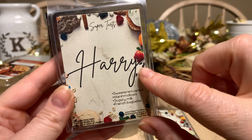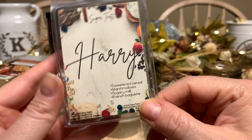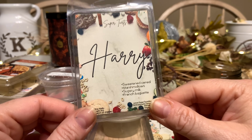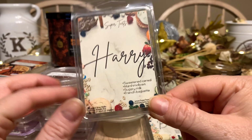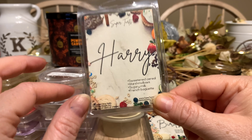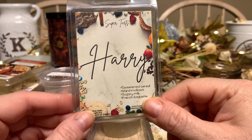Again, in the older packaging, Harry. This is sweetened cereal, marshmallows, sugary milk, and French baguette. Really, really nice. Now, I wouldn't repurchase... I wouldn't be repurchasing this in a larger amount, like a BAM bag, but I would consider purchasing another clam like this down the road. But I did like Harry.